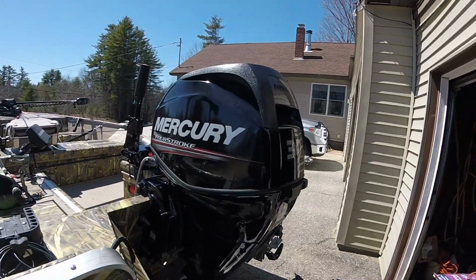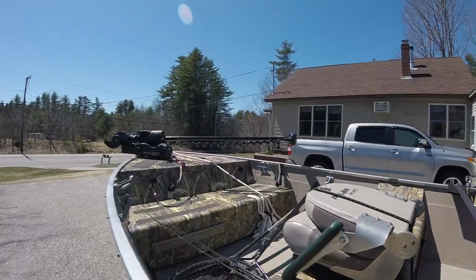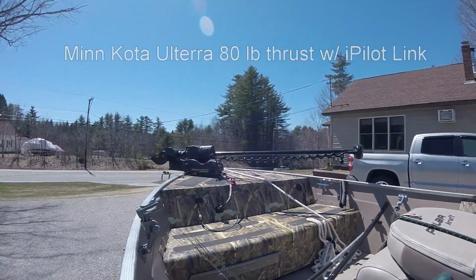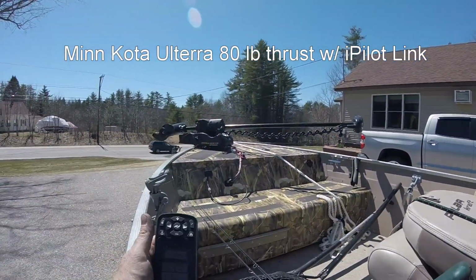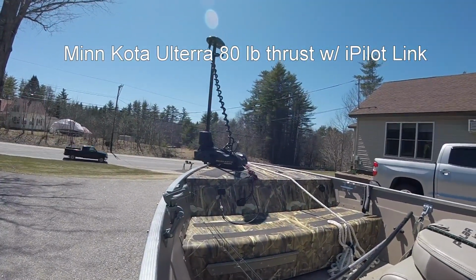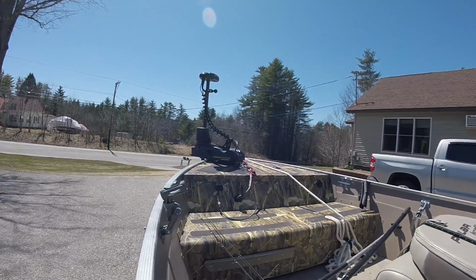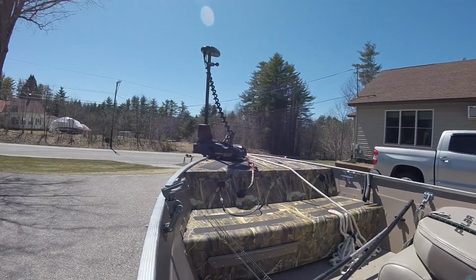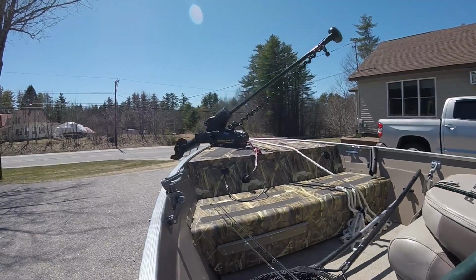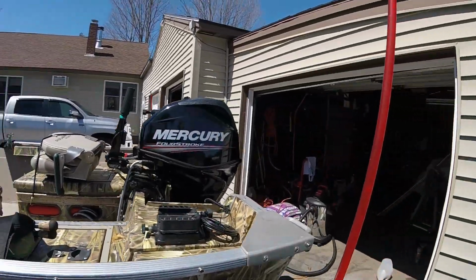It's just broken in. All right, let's move to the front of the boat. This is the gem of the system. Integrated with the Humminbird fish finder is our new Ulterra. This baby operates off remote control, also operates off the Humminbird, and operates off my iPhone. That's how we deploy it. That's how we stow it. This allows me to spot lock, stay in one position, but most importantly, it allows me to follow the contour lines as I fish. I tested that out the other day and it worked phenomenally.